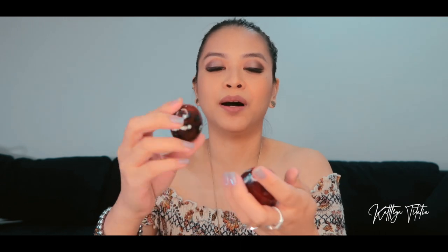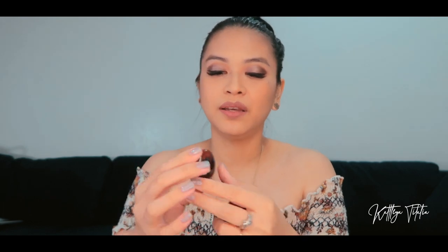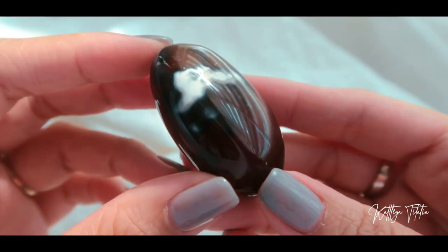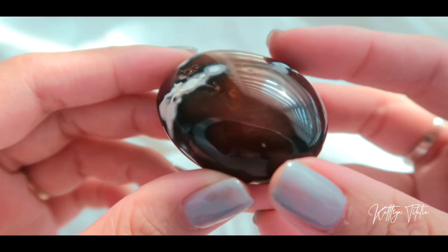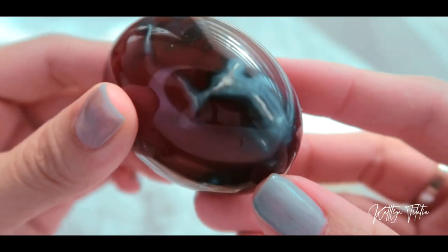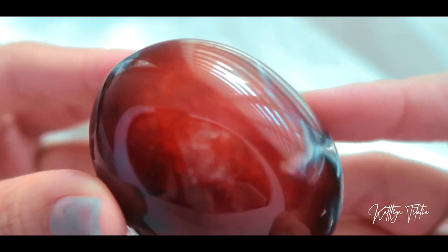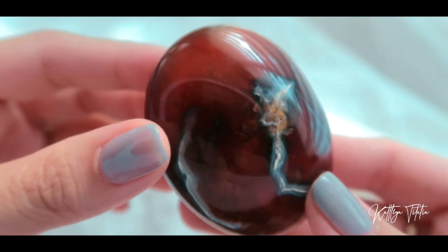So I got one in a smaller palm and one in a much chunkier palm as well. So this is what this itty bitty baby looks like, and you can see that hybrid pattern on that. And this beauty is the chunkier, bigger version of the carnelian palmstone, again with another hybrid inclusion in it. So that kind of looks like orca agate.